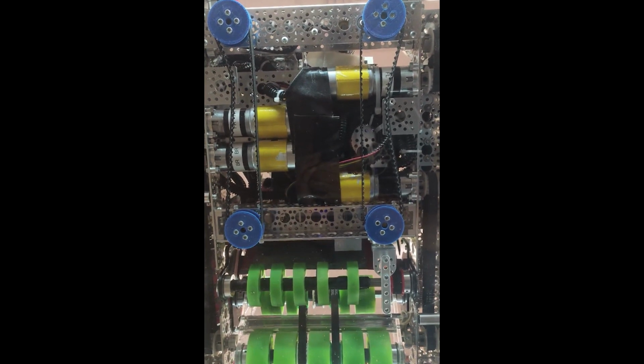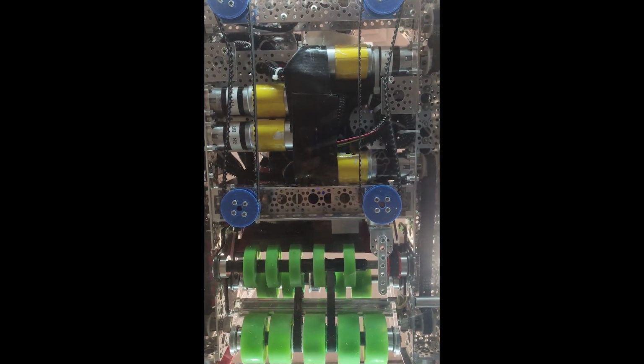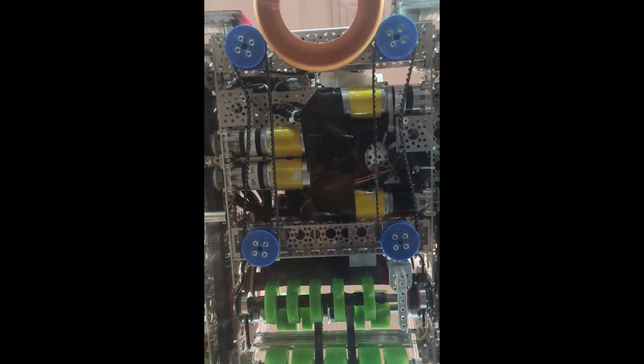So how does that not pop your robot up or anything like that? Did you do any calculations to figure out that the amount of force this ends up putting into this type of material isn't going to make our robot pop up in the air or anything like that? Yeah, it's a really good question.